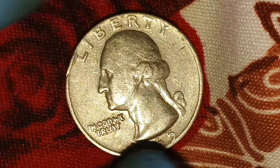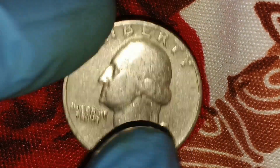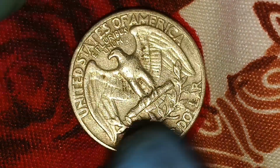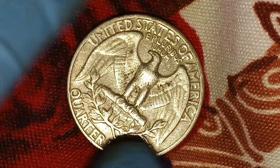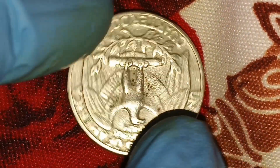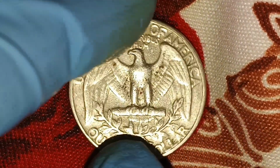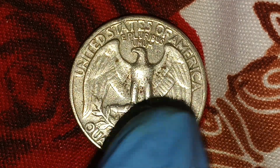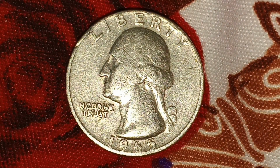Even if your 1965 quarter isn't one of the ultra-rare silver errors, it's still worth checking its condition. High-grade clad quarters from 1965 that are in uncirculated or mint state condition can still bring in significant value. Some have sold for hundreds or even thousands of dollars depending on their grade and the clarity of their strike. If you think you have a special coin, never clean it. Cleaning a coin can drastically reduce its value.